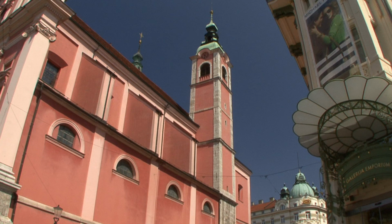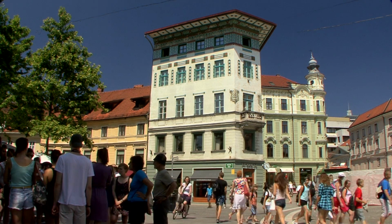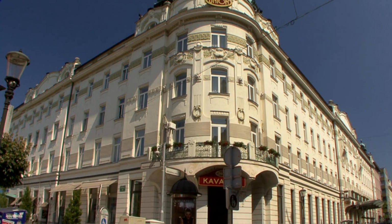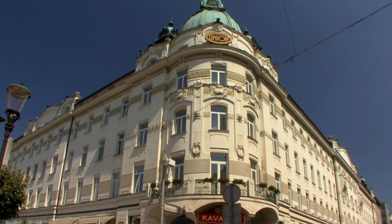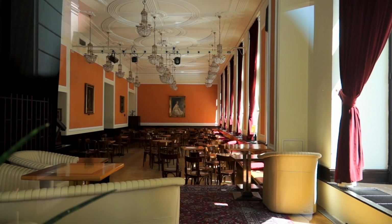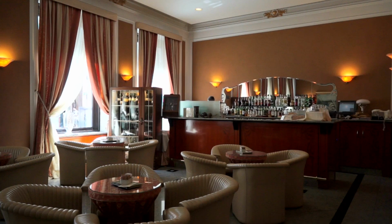Around both church and monastery, the Middle Ages meet with Baroque and Art Nouveau. Close by, the dignified Grand Hotel Union still shines out in all its original splendor, including a traditional Viennese coffee shop.